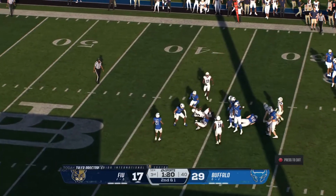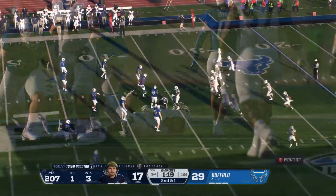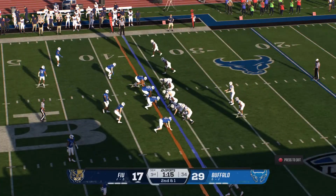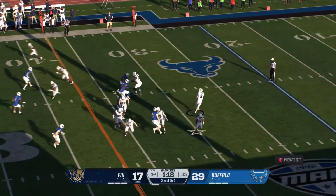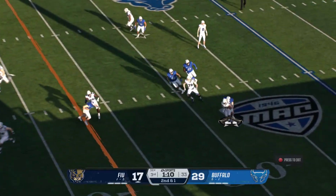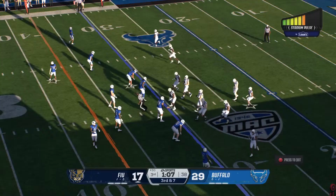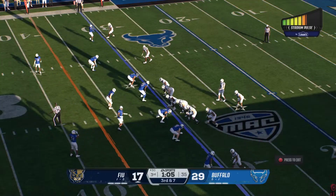Reads it, fires, complete. Great job by the quarterback there. He saw the safety bite on the run fake. So as the safety comes running downhill, he now knows he has the slant throw to his receiver on the outside. No sirree, not this time. The defense was there and ready for that one.